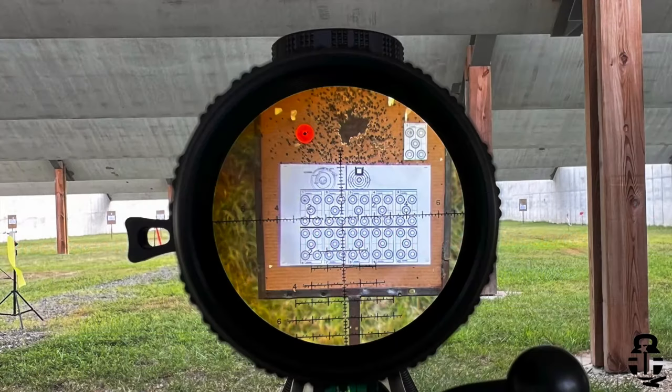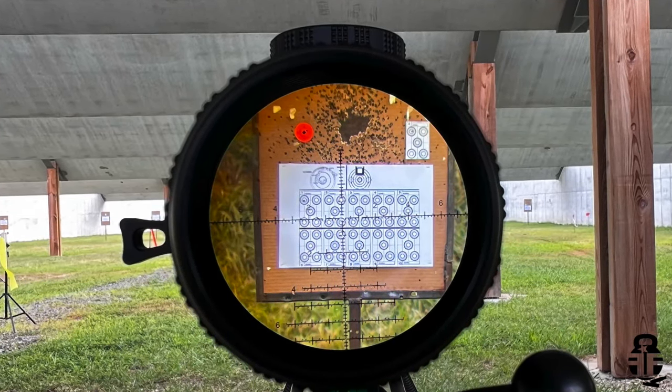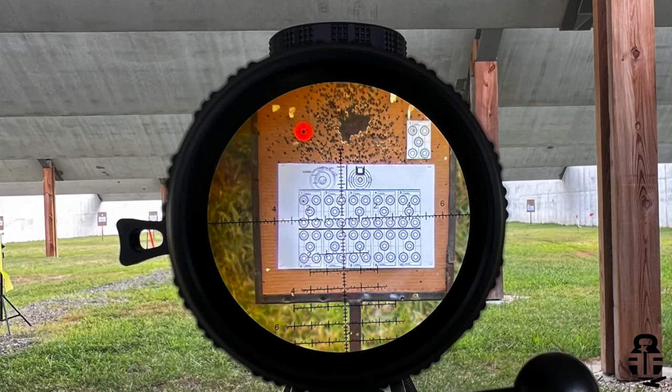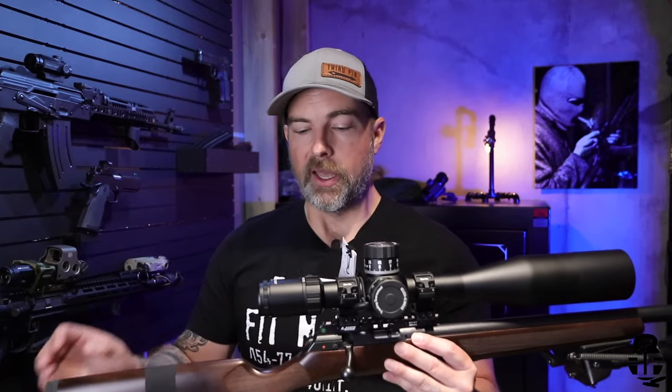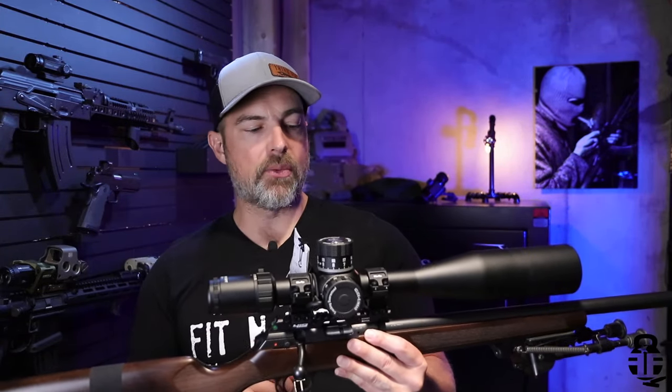So this optic does have a Christmas tree style reticle, which is something that I really, really do like. And I have been using it quite a bit, and it's been a great training aid, to say the least. So that's another reason why I like this optic so very much.